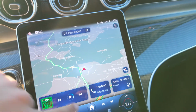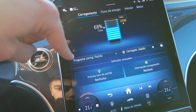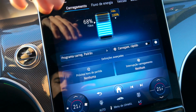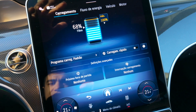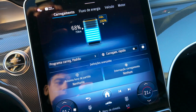Oh, one thing I forgot to tell you about is the charging menu right here, in the charging settings. Right here you can schedule chargings. You can create programs to charge your car at different times depending on which type of energy you want to use, daytime energy, nighttime energy, because of the prices and stuff. I use it a lot whenever I'm in some place where I need to charge it during the night because it will be much cheaper.